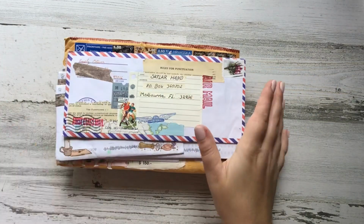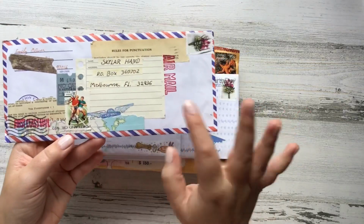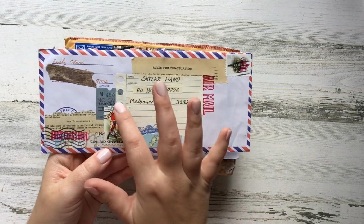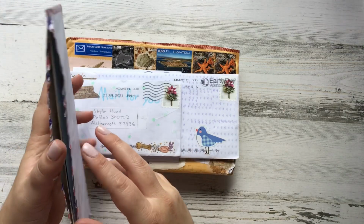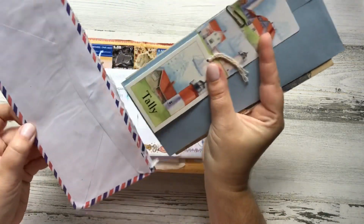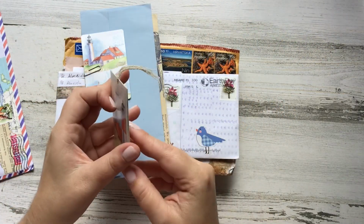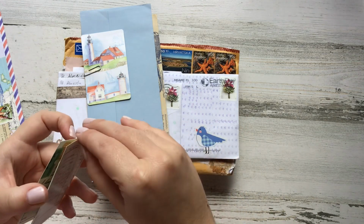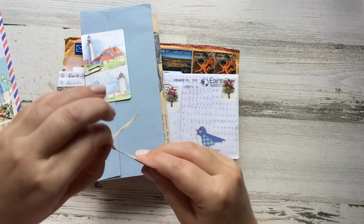But let's go ahead and move on to Miss Emily's letter here. Love the airmail, love the stamping. It's just really fun, and I recognize a lot of this stuff from a Patreon kit, so I love being able to see things that go out in kits and then they come back. That's always really fun. I love seeing how people use things. Oh, look how pretty this is. Oh, this is clever. Oh, sorry, getting a text message, but I really want to see what's in this.